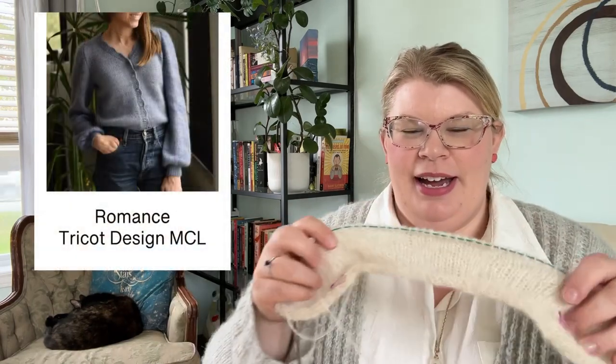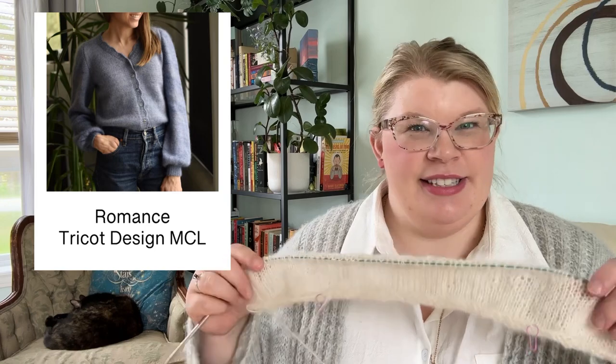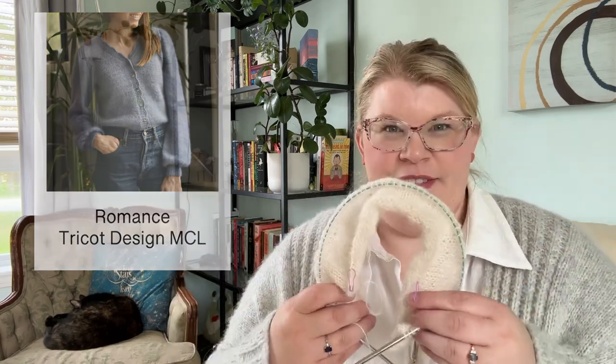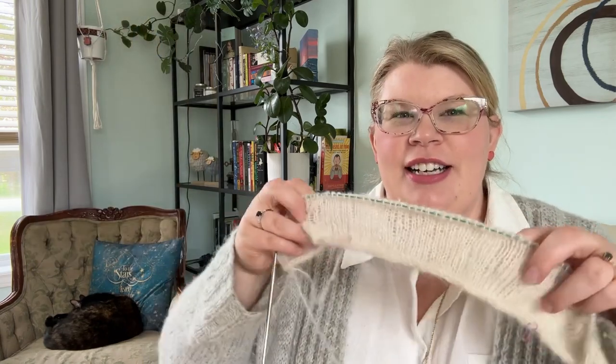I wanted to give you the first little peek at my Romance Cardigan by Tricot Designs MCL. The designer is Marie-Christine Lévesque, so that's why her design name is Tricot Designs MCL. She is also French. She is from New Brunswick, so that is why most of her patterns are in French. Her whole website is in French, but the patterns are available in English on Ravelry. So that's where I got my copy of the pattern.